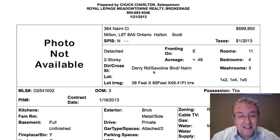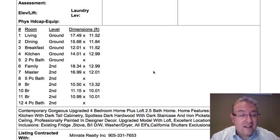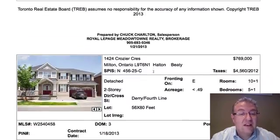Nair and Circle is $699, and so it's a 4-bedroom detached home, double garage, obviously in this range. And we don't know anything else really beyond the fact it's between 2,500 and 3,000 square feet.